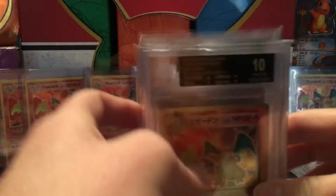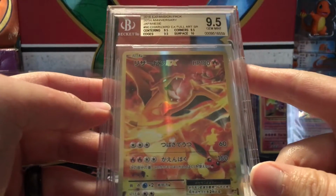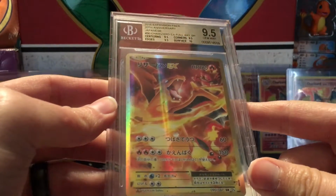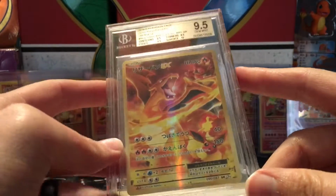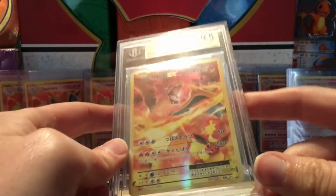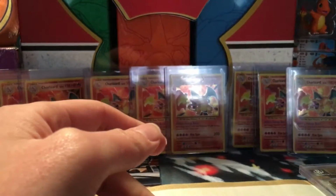Cool stuff there. All right, and then the other 2 cards that I graded first were, I guess this is considered a full art for the Charizard EX. We got this in English in the Charizard EX, I think it was like Mythical Collection box, the big one. I think I opened that back in February or March of this year. This one came back as a Quad Plus as well.